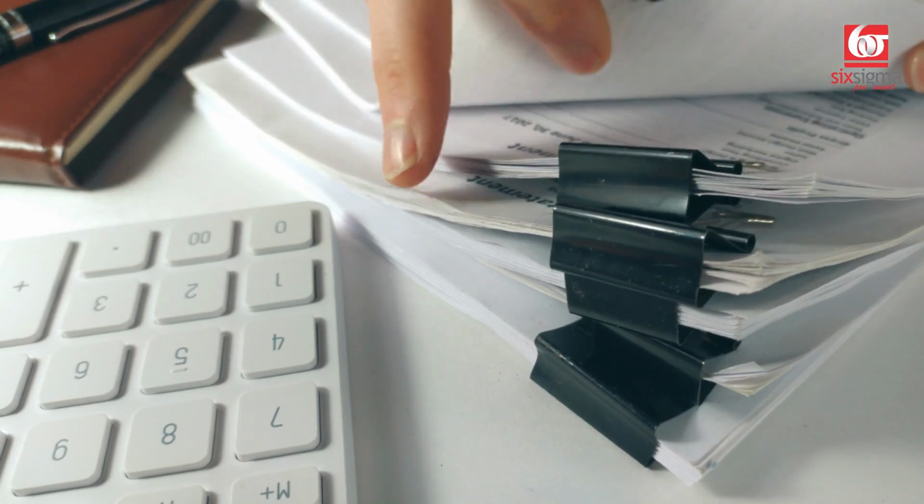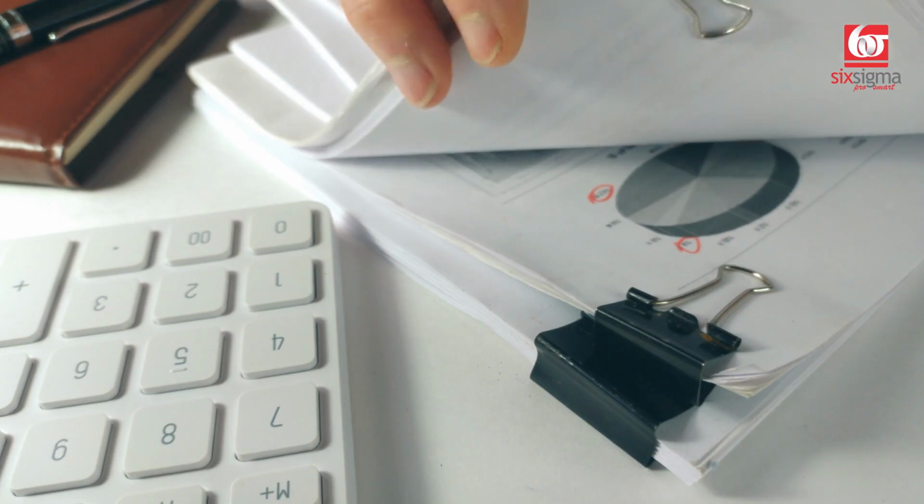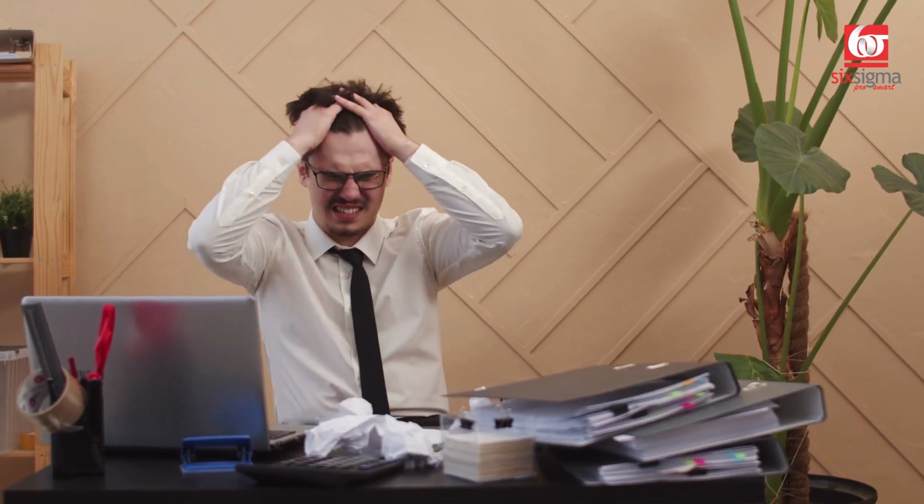Has it ever happened to you that you're looking for a particular document amongst a bundle of documents and you're not able to find that one document that you need the most at that time? Well, it's very common. Why does it happen, and how can we fix these kinds of issues forever? Is there a way to do this?